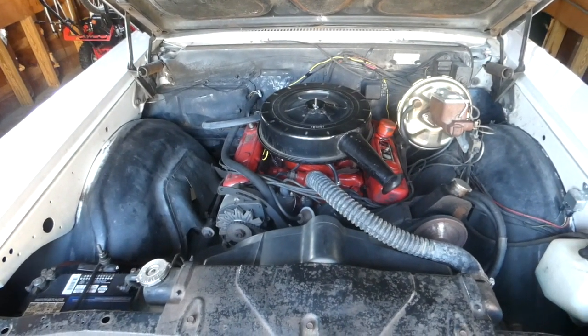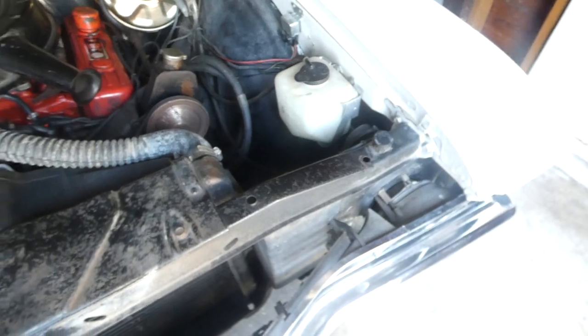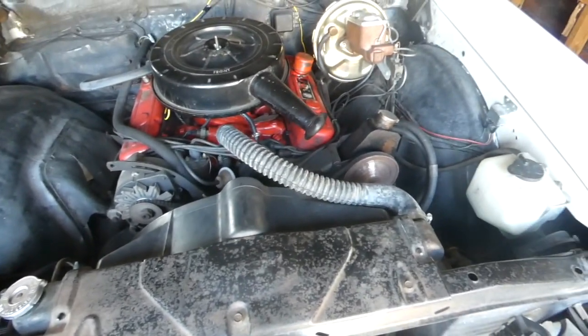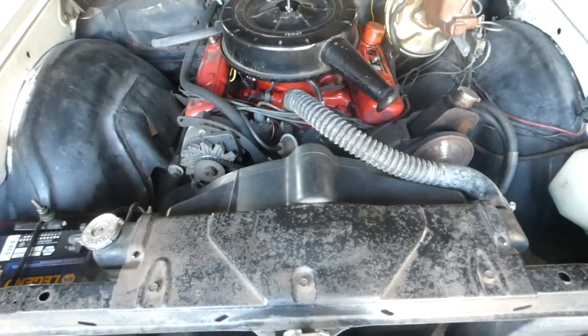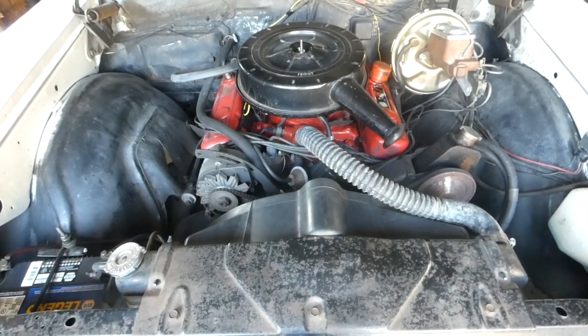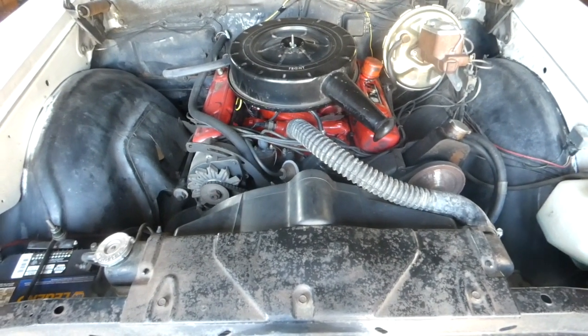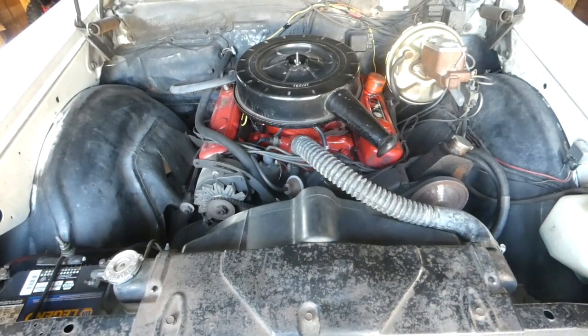Okay, here's the engine compartment of the car. As you can see, it's patinaed. A lot of my cars, I usually take the engine compartment kind of apart and detail it. I didn't do it with this car. It's a lot of work, and quite frankly, things I'd rather do with my time. But the car is basically, you can start it and drive it now.